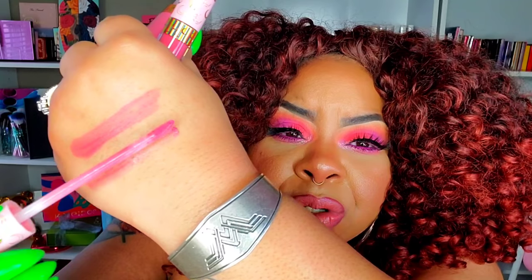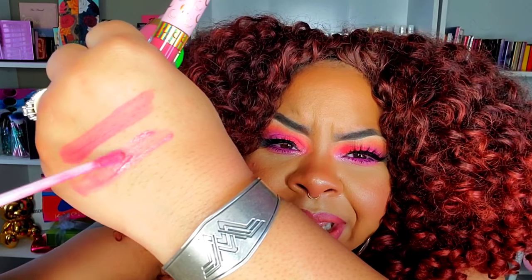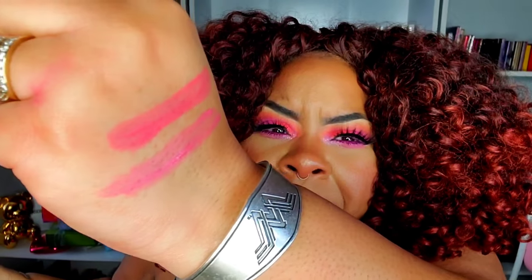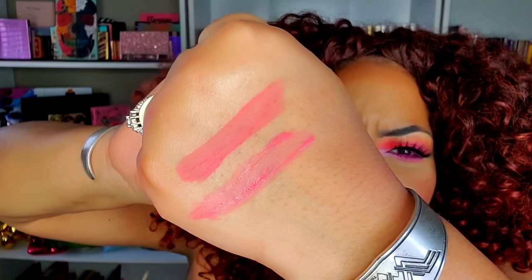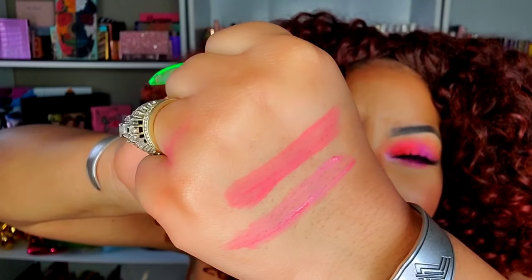So guys, they do look really similar. But again, Bumhead has a little bit more lilac in it, if you will. I mean, it would have been nicer if maybe one was a coral and one was a pink. But that's okay. They're still cute, and I'm still wearing them. And guys, you see how it looks when it dries down? It dries down to like a powder type matte. So yeah, I'm still happy I purchased these products, and I can't wait to use them.